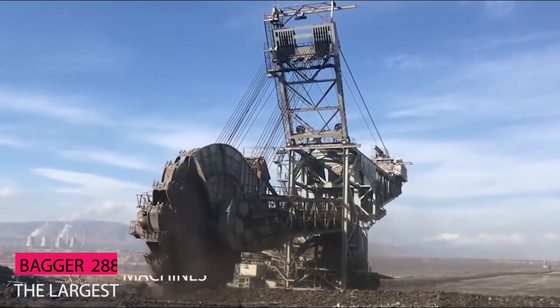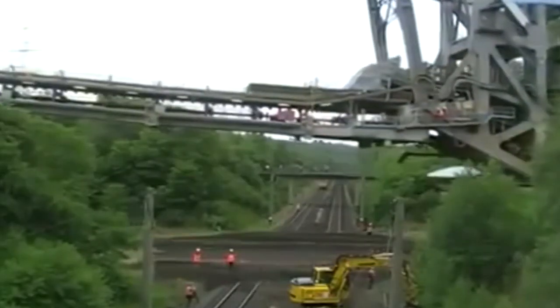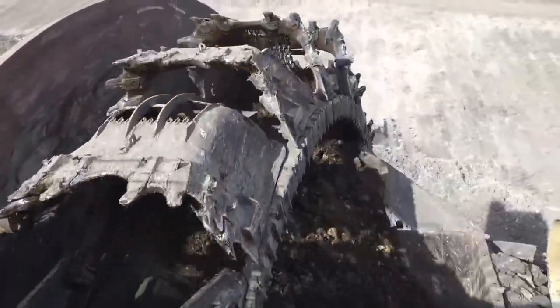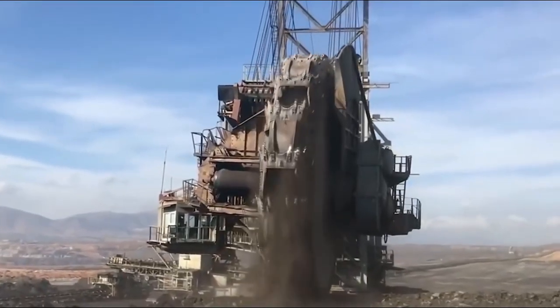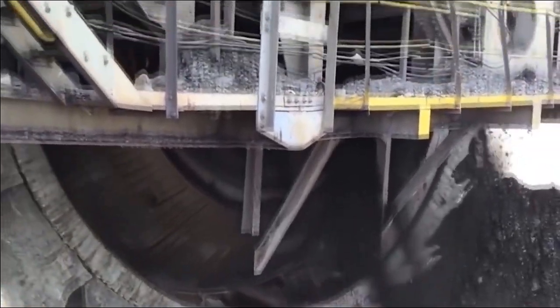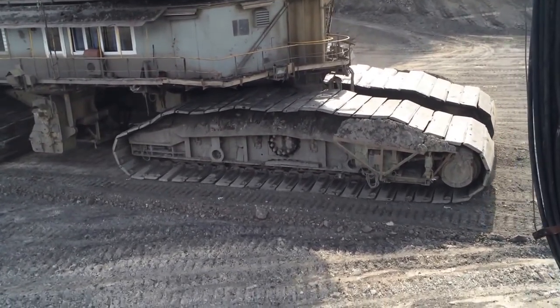Bagger 288 Bucket Wheel Excavator. To place this machine would require an area equal to two soccer fields. The aggregate is equipped with 12 crawlers, which allow moving at a speed of 0.5 kilometers per hour. The main purpose of the machines is to lay pipelines and trenches. The Bagger 288 strip mining machine has the following characteristics. Its length is up to 240 meters, the height 96 meters, and its width is 40 meters.